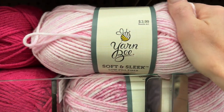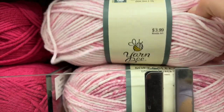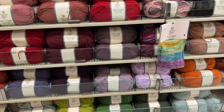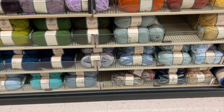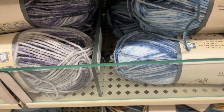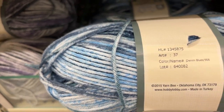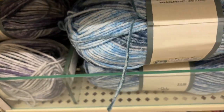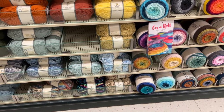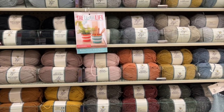Okay, so here's the Soft and Sleek in a 4-weight. 100% low pill acrylic, 186 yards. I've worked with it before. And it really is nice to work with as well. In fact, I think this is the one that I used for some of the Hat Not Hate hats. I used as sort of an accent along with some blue. This one's called Denim Blues. But yeah, that's a nice yarn too. Here comes some more pretty cakes. Colorful cakes.